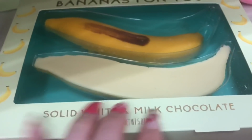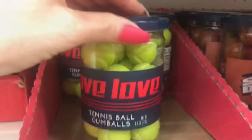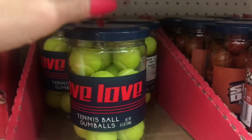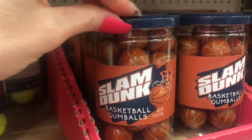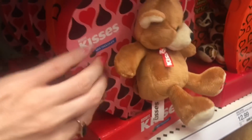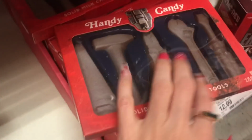Okay, so this is the section where I started to see some gifts for men. I just thought this was funny. It says dinner date, and that was a chocolate piece of steak and broccoli and something else. These are two little gumdrop containers. The one up there was a tennis ball and it said love, love.